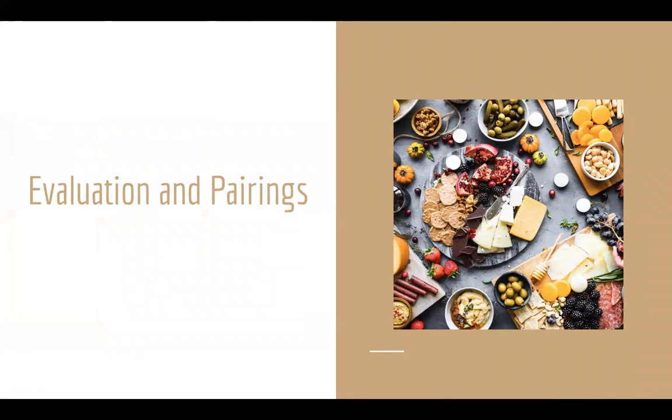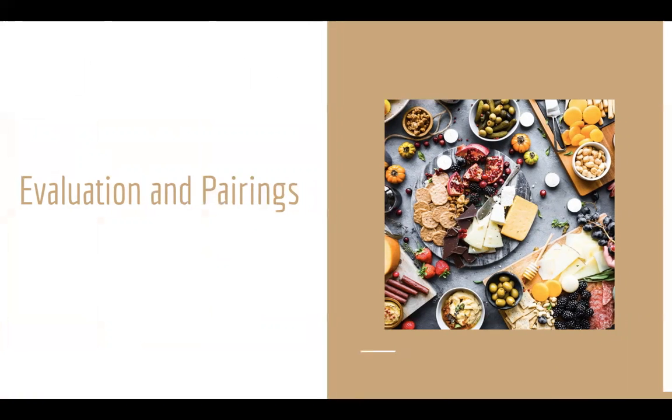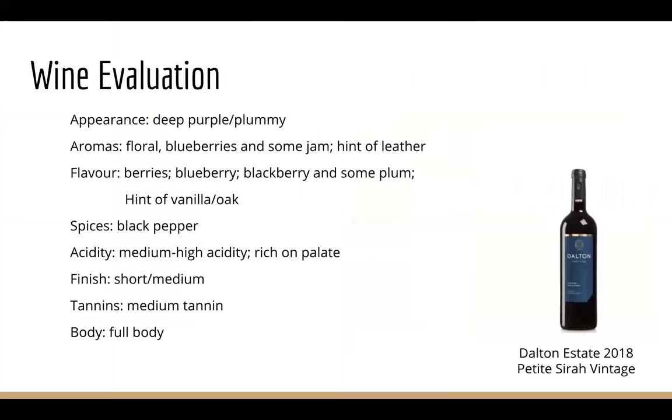So the wine evaluation that I completed for the Petite Sirah and some pairings, let's get started. For my wine evaluation, I chose this Dalton Estate 2018 Petite Sirah. It's vintage. Got it at Binny's. It was not too expensive. I want to say I paid around $18 to $22. Not bad. And it was really good.